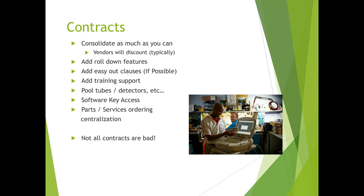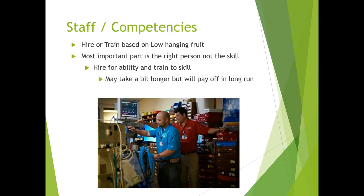Staff and your competencies. Again, hire or train based on your low-hanging fruit that we've already mentioned. What I've always looked at, very importantly within my organization, is I want to hire the right person. I hire for ability and I train to skill. Most of the time it'll take a little bit longer, depending on what you're looking at. But it will pay off.